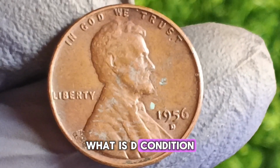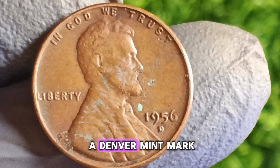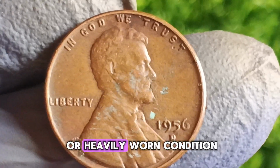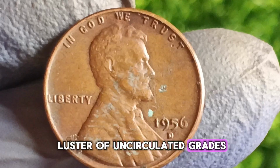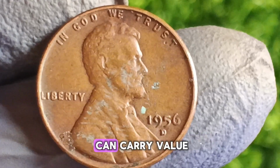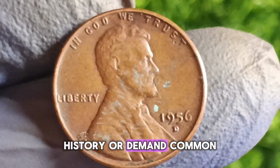What is decondition? When we say decondition, we're not referring to a Denver mint mark. We mean the coin is in damaged or heavily worn condition, far from the dazzling luster of uncirculated grades. But don't lose hope. Even heavily worn coins can carry value, especially if they have errors, history, or demand.